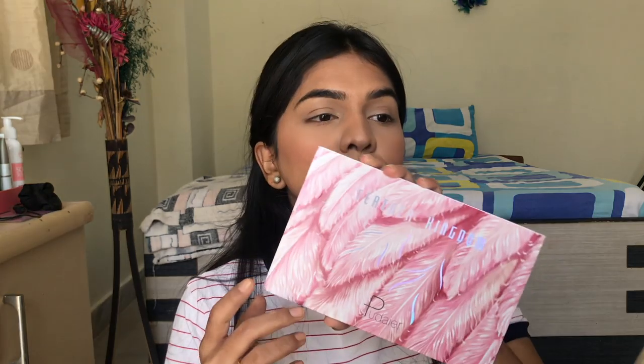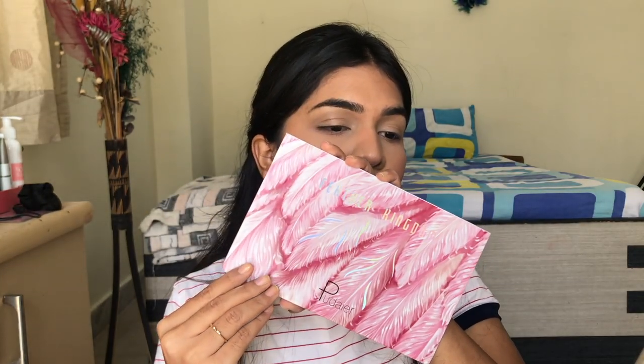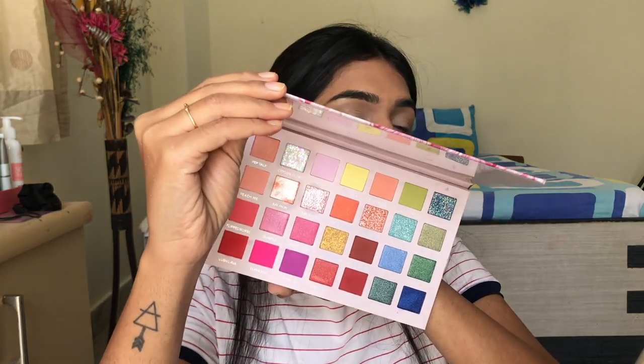Anyway, so today we are going to play with makeup. I guess that's like the worst intro ever. Of course, we're going to play with makeup. So today we are going to play with this palette. This is the PUDAIER, I cannot pronounce it. This is a gorgeous eyeshadow palette. They sent this over to me, so I thought I'll do a look with it. Such a pretty palette. They have some lipsticks as well. So let's get into the video and do a look.